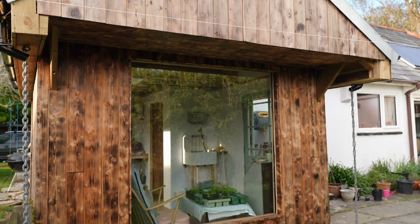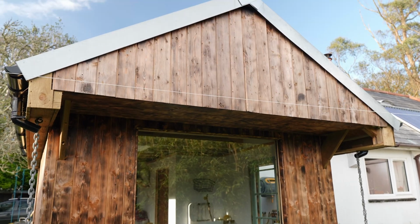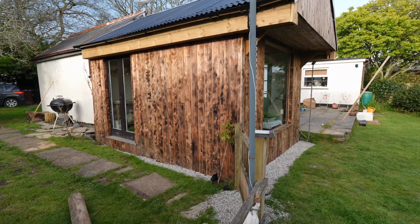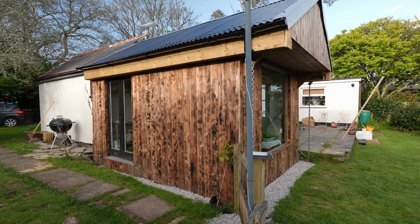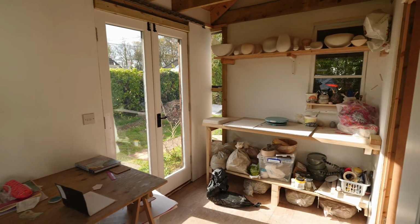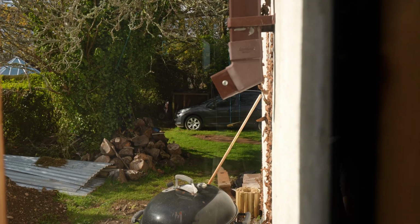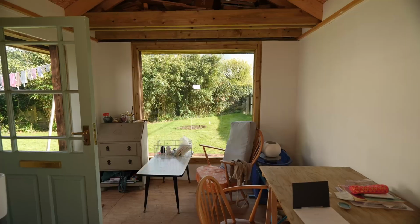But there we go. That is it. Studio is in place. It's done. It's dusted. Claire is using it now. She's making art in the studio and she's finding it a really nice place to be. I'm a little bit jealous, I'll be honest with you. It is pretty damn cool. It's insulated, it's warm, it's really quiet in there.